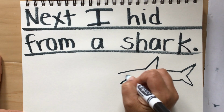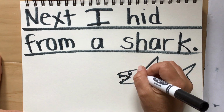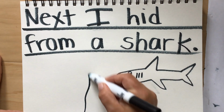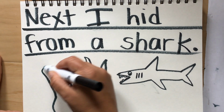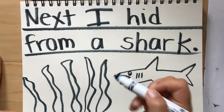It's a skinny shark. Okay, that'll be our shark. And then let's make me over here hiding in some seaweed. So I'm going to make some tall seaweed. Okay, and then I'm going to put me in here.